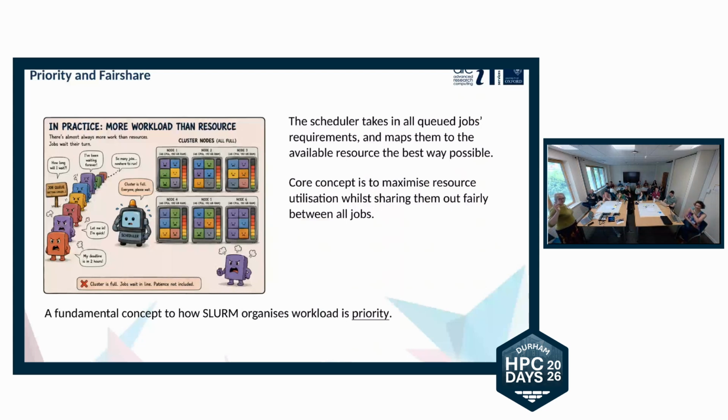And so a lot of it comes down to how do I organize this so it feels fair to everyone, and everything comes down to you can use the thing. Especially in Slurm, which is why we're coming to this now. One of the main things it uses is how it prioritizes work. And this is also the thing that trips most people up because they don't understand it.